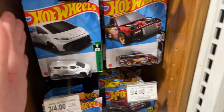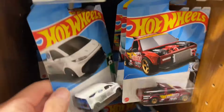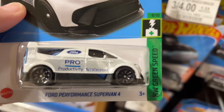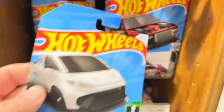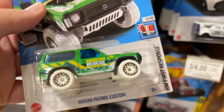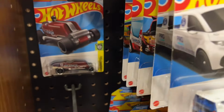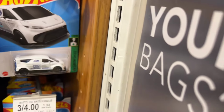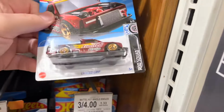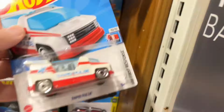Now at the grocery store, guys. Ford Performance Supervan. They have two of these. It's a pretty nice van. They got two. There's a Nissan Patrol Custom. Oh, and the mustache back there. What's on this side? Limited grip. Seen that one a lot.